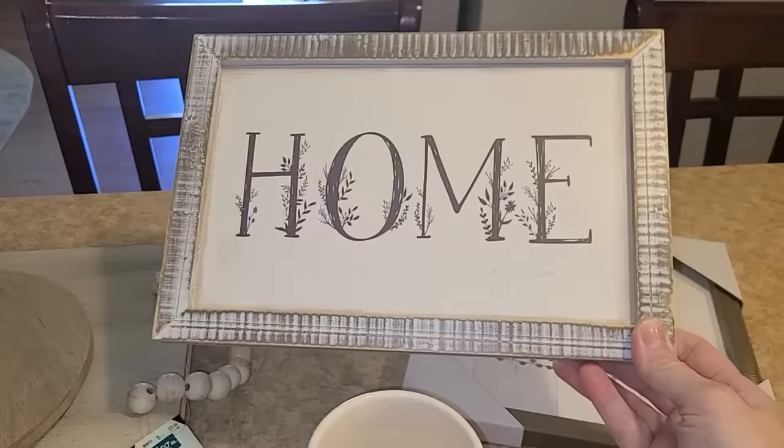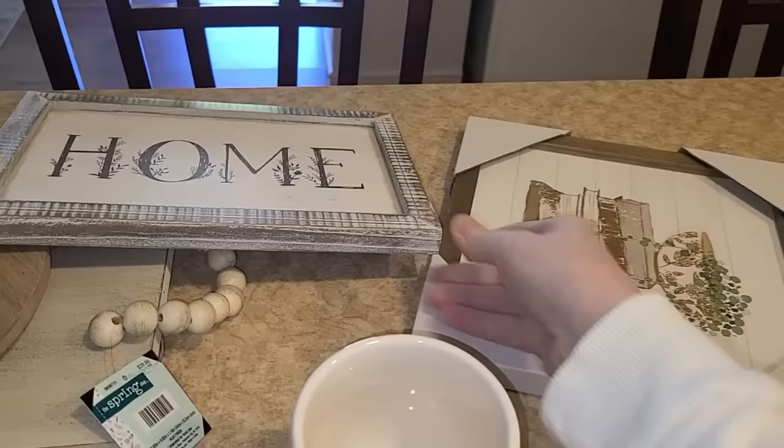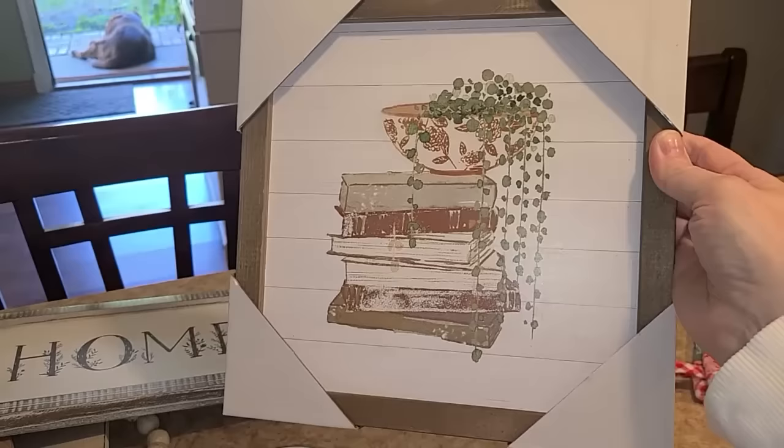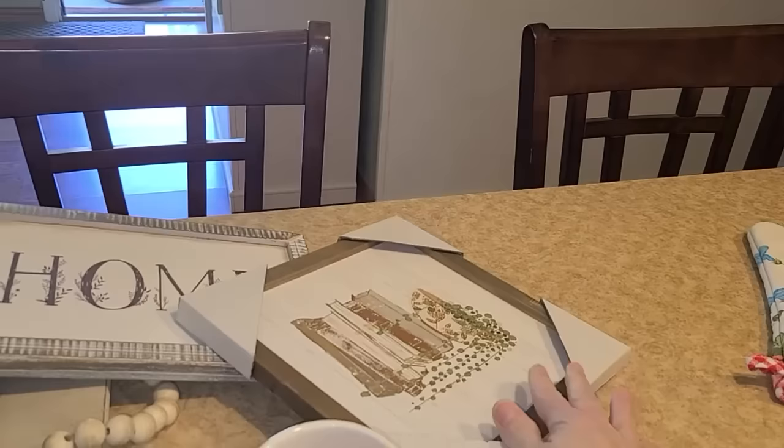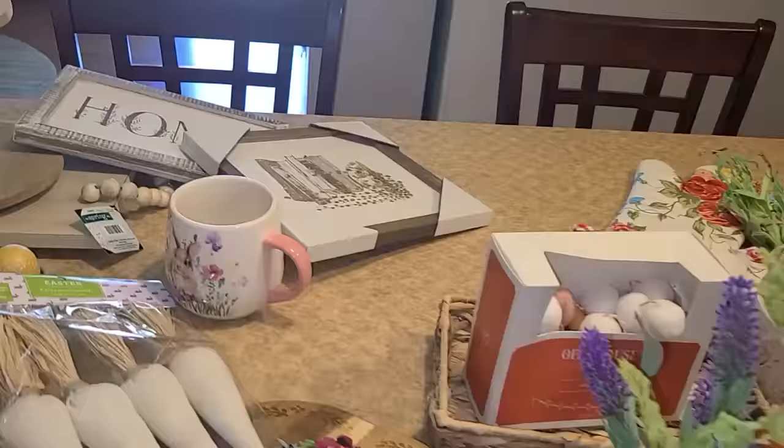And then one more sign I picked up that's not Easter related that I really am going to use on my open shelving. Look at this. Oh, I just love this. I love that wood tone against that white. And so pretty. I think I'm gonna put this on my open shelving and just add a little color up there. I'll show you in another video when I add these pictures to my house, but I could not pass those up, guys.